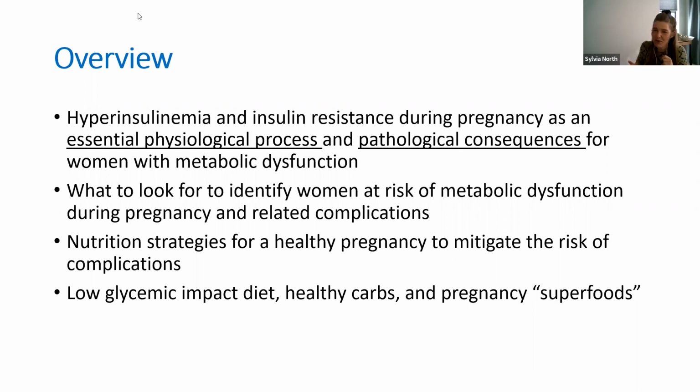So hyperinsulinemia is a great word for hangman, but it means having high insulin. The reason why I really got into this is because of the effects of this whole population metabolic health problem, and by that I mean the increasing rates of diabetes and obesity. It means that there are more women now going into pregnancy with overweight, obesity, but also maybe metabolic dysfunction, and that risk of diabetes.